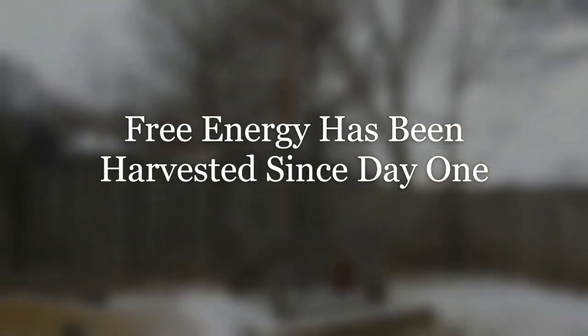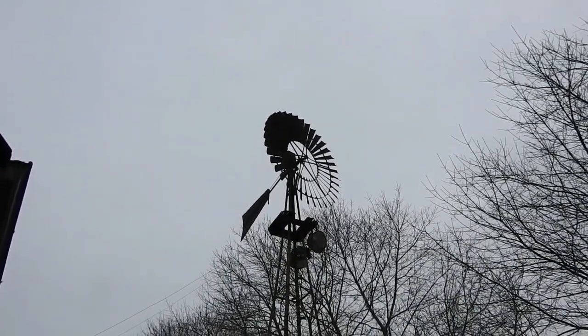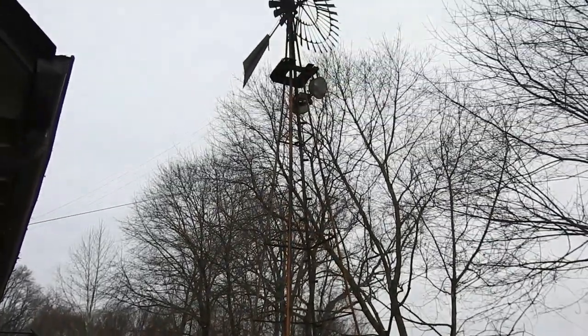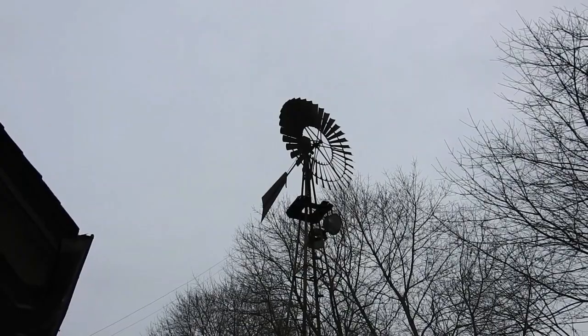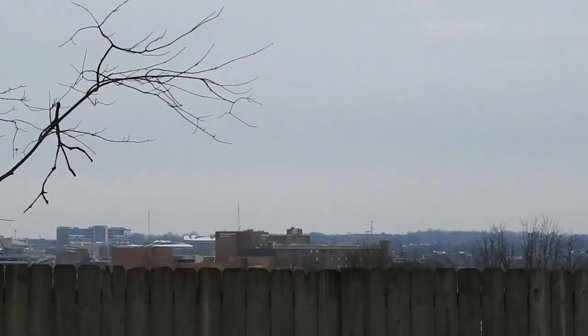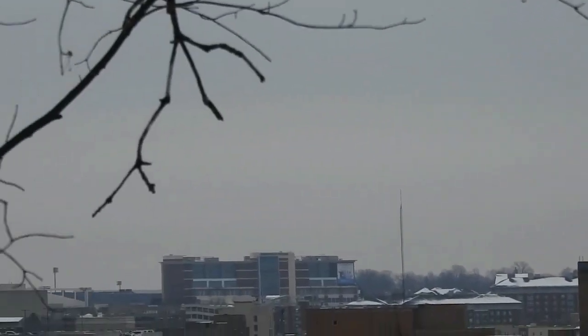One of the first original old school Tesla coils. Harvesting free energy right out of the air. They've been doing it forever. They've been showing us they do it. I have trouble understanding why people think they still don't. I'll show you. There's the modern day ones. Powering the city.